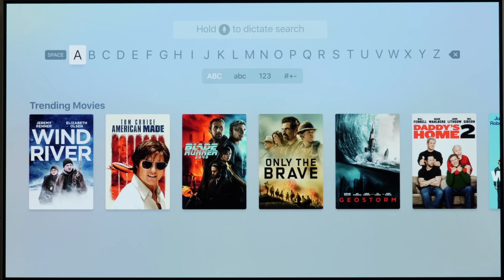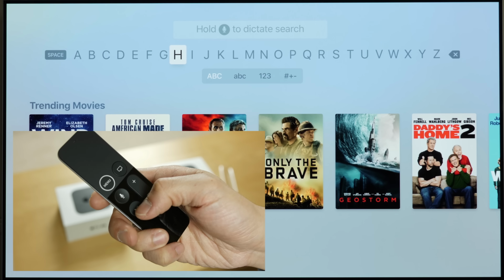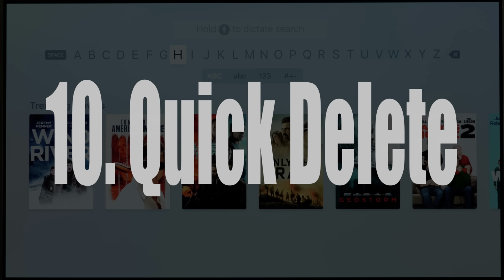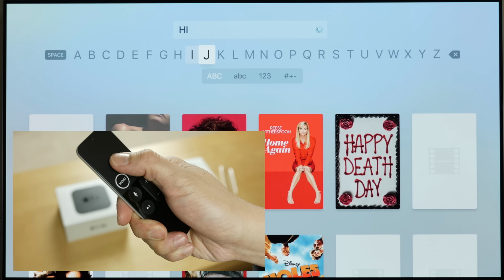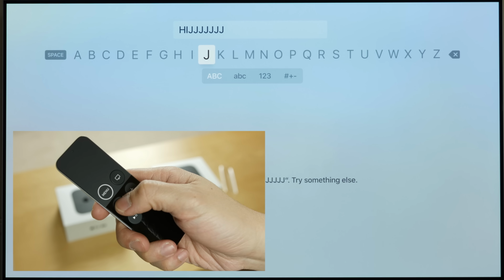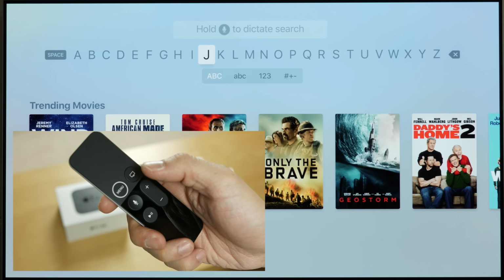When searching for something, normally it is easier to dictate it by using the microphone button. But if you wish to type it out, for example, passwords or email addresses, you can toggle between capital letters and small letters by pressing the play or pause button. And if you have made some sort of random typo, to quickly delete everything, just press the microphone button, which will delete everything because it is expecting you to say something.